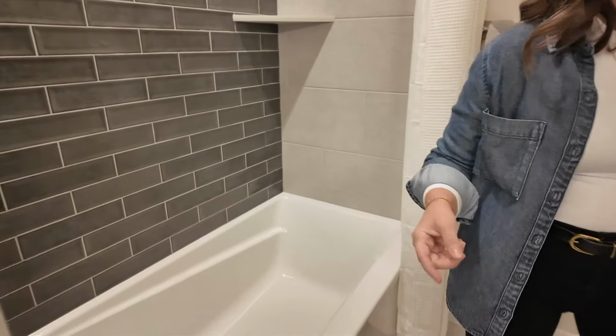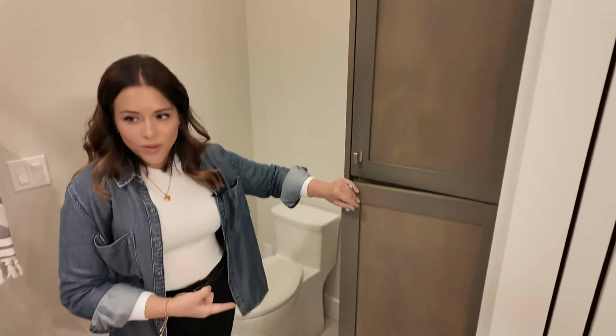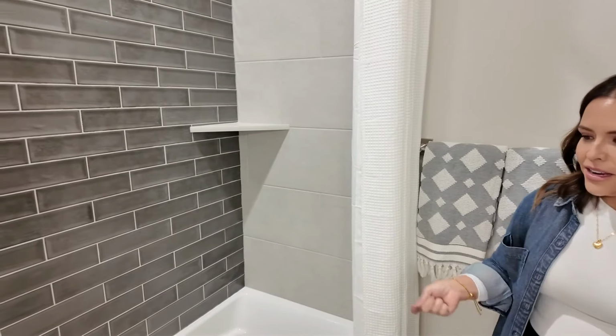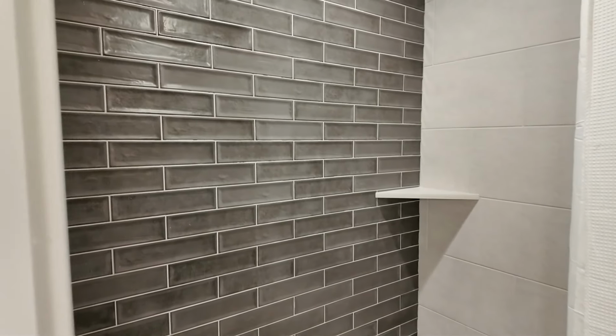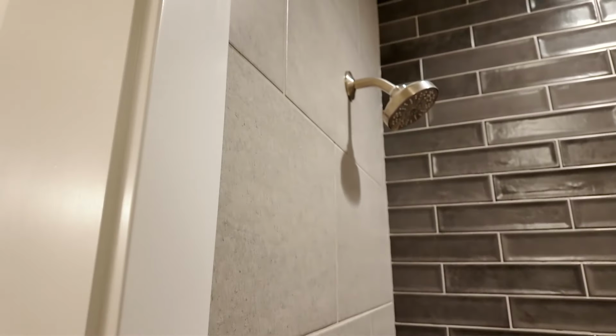You guys, they put a cabinet in here for towels. This builder, their paperwork over and over again says that this is about a living experience. They thought of everything, because how many times do you turn the shower on and realize you don't have a clean towel? When you have kids like I do, it happens often. How nice to just be able to grab a fresh one.